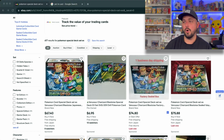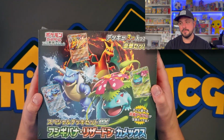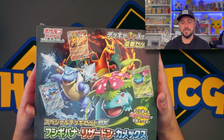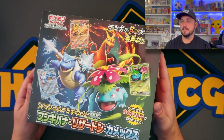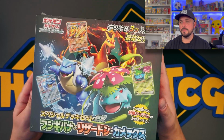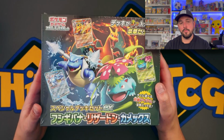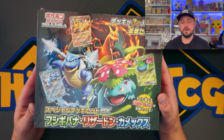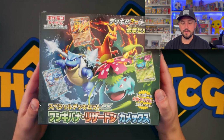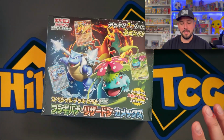Do I think this will hold? Let's take a look at the box right now. Do you think this will hold value? Absolutely. You get any kind of starter action on any box, Japanese, English, Chinese, Korean, whatever you want, this box will go up in value. So do I think this is worth picking up at $65? No. I would give it a couple weeks. I'd give it maybe even a month. I bet you could get these around probably $50 eventually. I think these will get down to around 50 bucks a piece. That's my opinion on that.